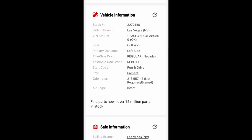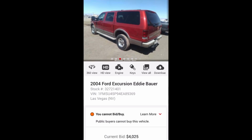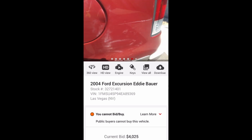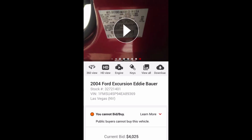Regular title. But it's got a rebuilt title. Okay. Airbags are intact. Collision. Where's the damn... All right, it's the friggin' 6.0. Damn, man. Trying to find one of these in nice condition with the 7.3 is almost impossible. So it got totaled for that, dude. Are you kidding me? That's the collision that totaled it? No. Come on, man. It runs. Let's hear it.